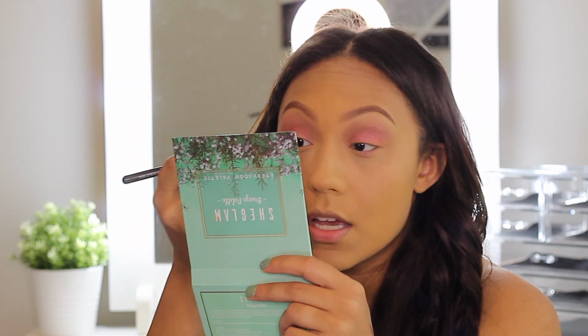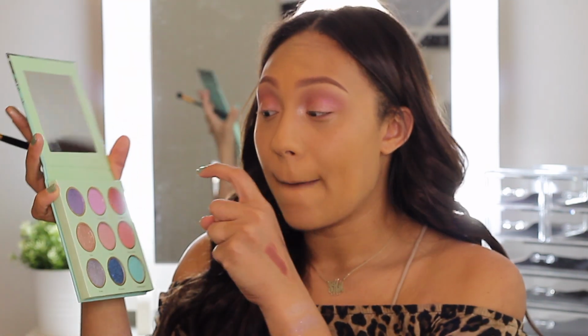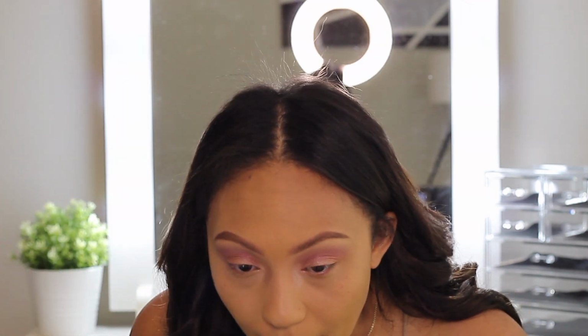actual lid. Really sad because I had really, really high hopes for this palette because it's really pretty. But this color is completely a no-go. This one's okay, but I'm gonna try to fix it as best as possible.